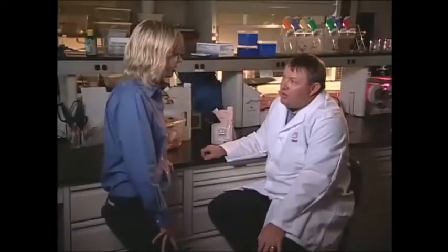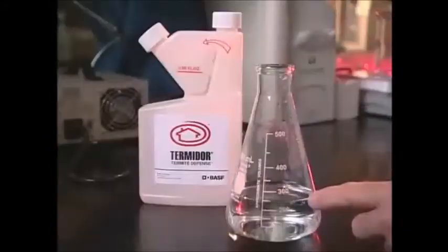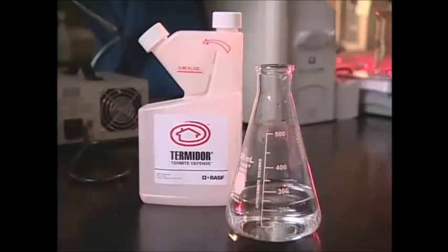Really? Yes, no other product in the market can match Termidor's effectiveness. In fact, in the United States alone, over 3 million homes have been protected by Termidor. No other liquid, no other bait product can match the fast-acting or long-term protection that Termidor provides. Termidor is the ultimate weapon for fighting termites. It's the most effective choice available.